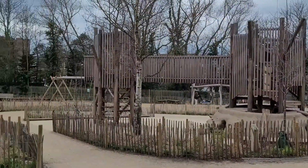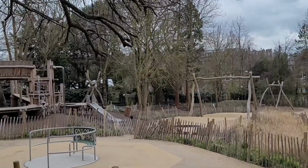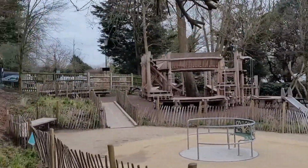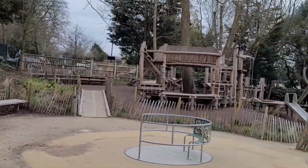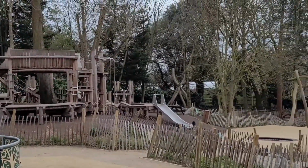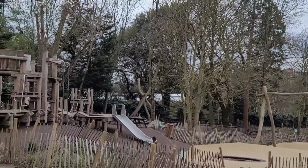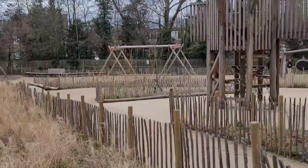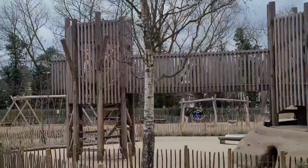So first of all, how about this for a children's playground area? Because remember, this is a family-friendly top 5 parks in London. This area is massive, with plenty of benches around so you can sit and watch, or alternatively make sure you've got a fully charged phone and catch up on your latest social media or emails or whatever on your mobile. This is a great place to come, and they can burn off the energy like nobody's business.